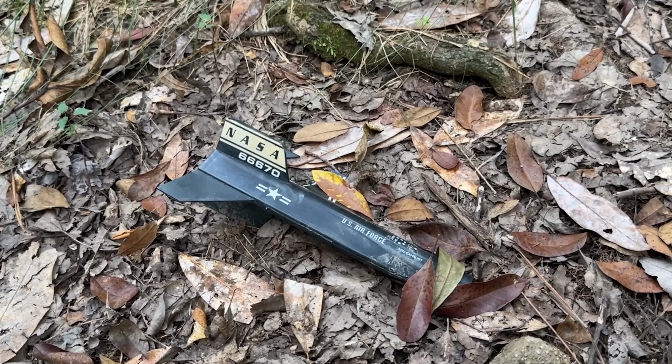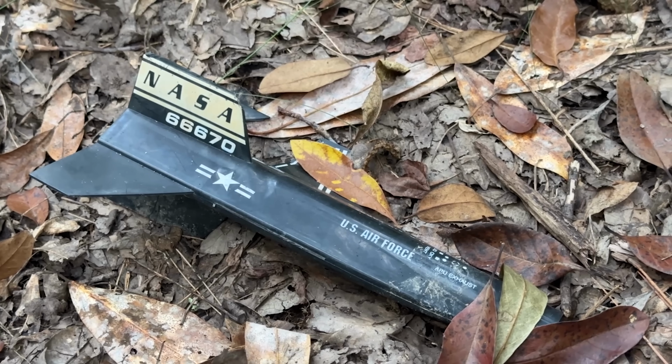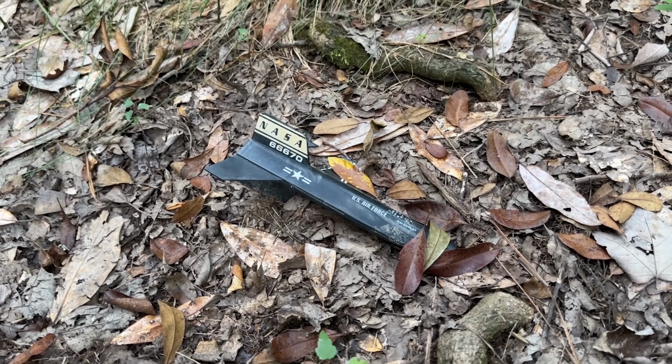It's a weird thing to find. I'm guessing that's like an RC rocket or something, or maybe one of those rockets that you actually put a little cartridge in and it explodes.